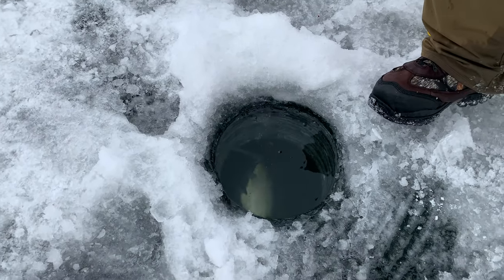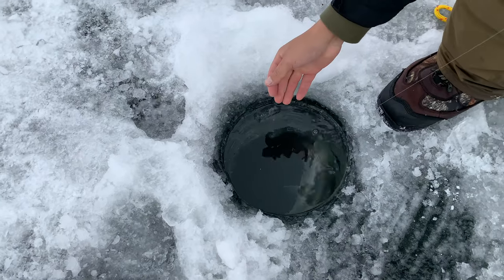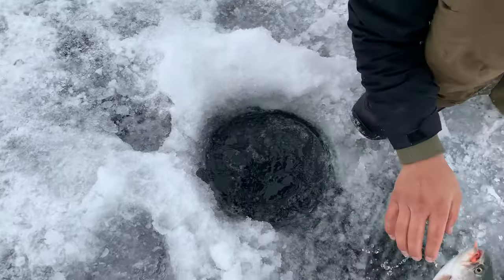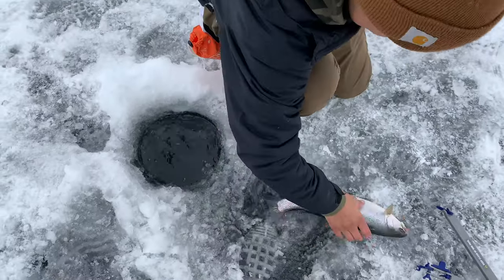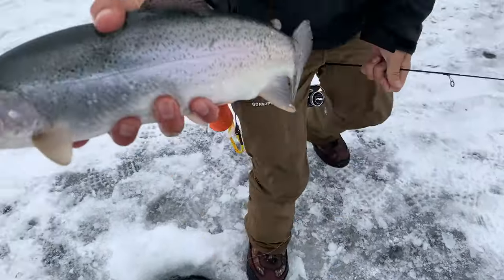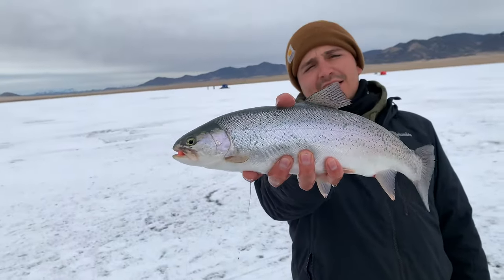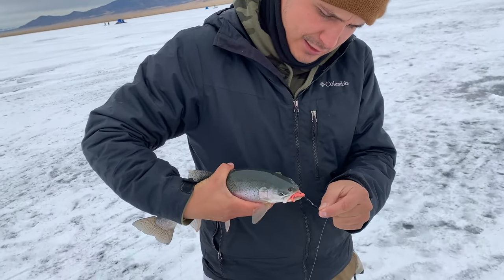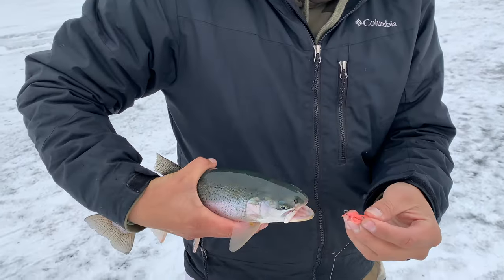I'll give you my good hand. There he goes, down in there. Yes, sir. Nice. Stinky pink. Get back in the water. He's trying. Actually, he's gonna have to go back in. Yes, sir. There you go, right there. This is what it's like, boy. 11 mile fish right here. Live action, one after another. That's just the action that we're getting.